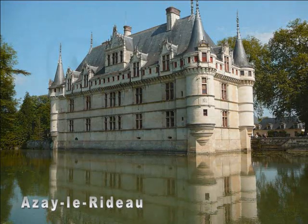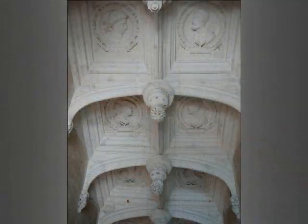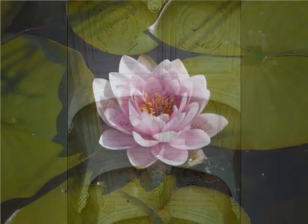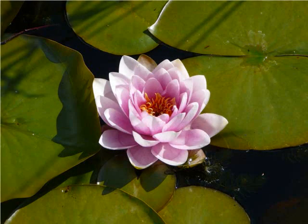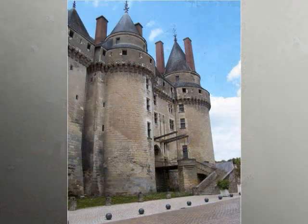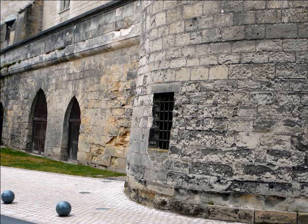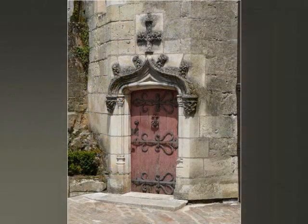Despite its unique setting in the middle of a river, Azay-le-Rideau is most famous for its innovative central staircase. Many chateaux were originally fortresses and later rebuilt. However, the 10th century Chateau de Langeais retains its fortified appearance.